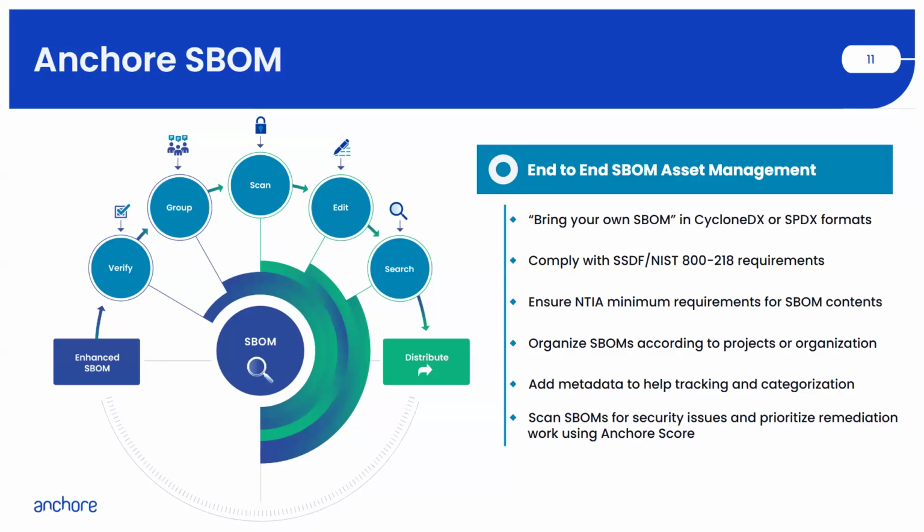And then as SBOMs are imported into the system, we do a vulnerability scan of the SBOM packages and report to you the same level of quality of data as if we had scanned the original materials to produce the SBOM ourselves.